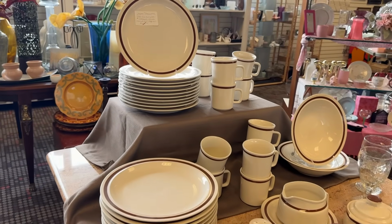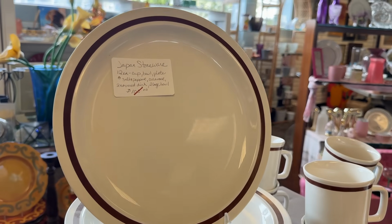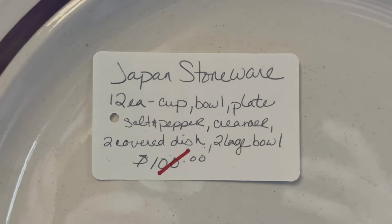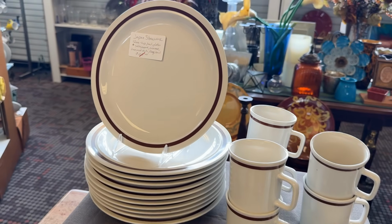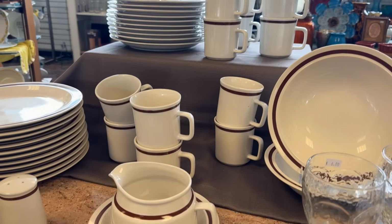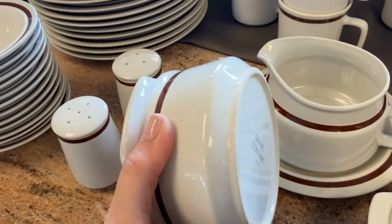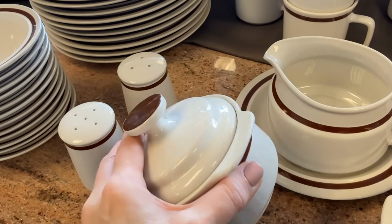Shop sustainably and affordably for everyday dinnerware. It's now 50% off at $50. You have 12 each of the mugs, bowls, plates, and even serving pieces. You could easily split this if you have a friend that's also setting up a kid in a college dorm or apartment. Ideal for everyday use, genuine stoneware from Japan.